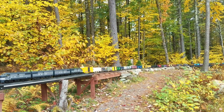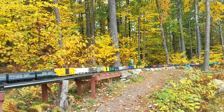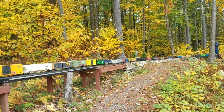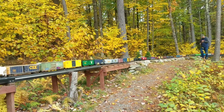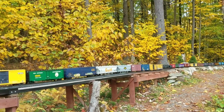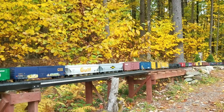All right, so the next set of engines here are my New York Central FA1s. These are rather old engines, but they have been upgraded with the newer motor blocks. They've been lowered, and they have air wire on board with nickel metal hydride batteries. So this next section has 22 cars, starting off with some more modern cars, and then a few more of my older cars further down the line here.